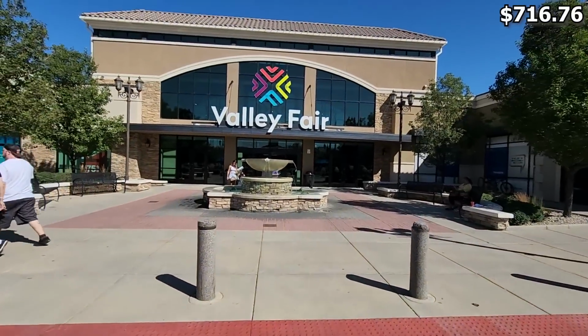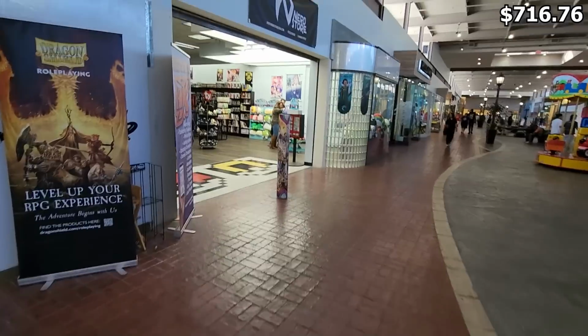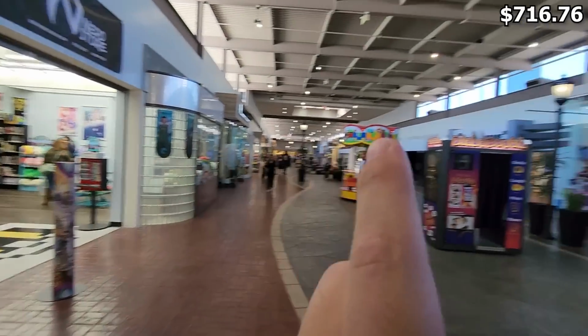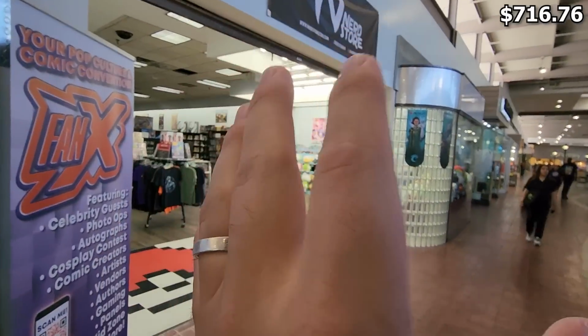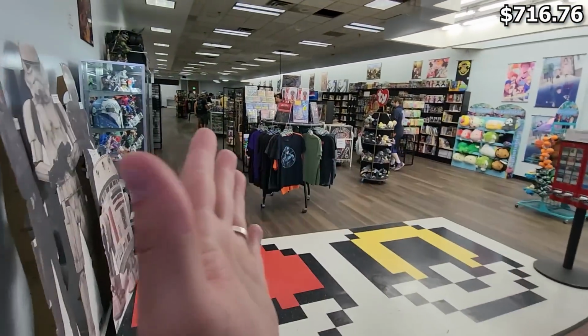Last stop of the video, folks, is going to be here at the Valley Fair Mall, and I'm going to go into the Nerd Store. They actually opened up a new location. That was their old building. This is their new building. Hoping we can find a $100 Funko Pop in here that we need. So let's go check it out.